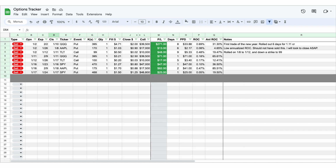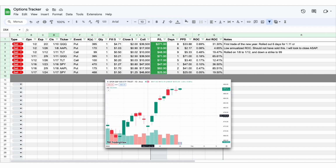All right, the next trade was a cash secured put back on SPY on the 17th. This expired a short time later on the 24th. I sold a cash secured put, the 466 strike price this time, for a $1.50 credit, and closed it again the very same day for $1.25 for a quick $25 profit and a 19.5% annualized return on capital.